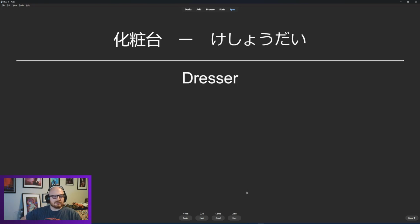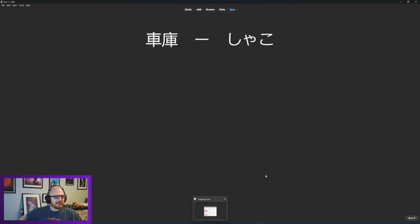I use a closet, so I don't. What goes in a dresser? You know what? Takusan pantsu ga keshodai ni arimasu. Most panties are in a dresser. I think that's a safe assumption. Okay, good. I said good. I got it wrong. Okay, hey.